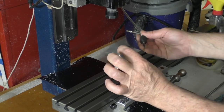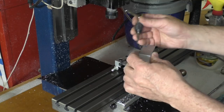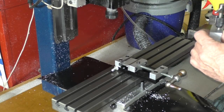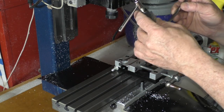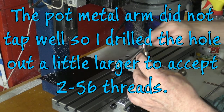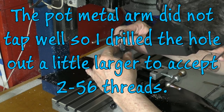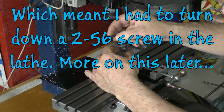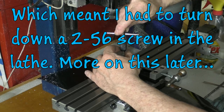Tap and a tapping block, which just has the same size hole as the shank of the tap, and it just helps keep it up there vertically. Put a little tapping fluid on things. Stop the tap and the hole. And go nice and slow.